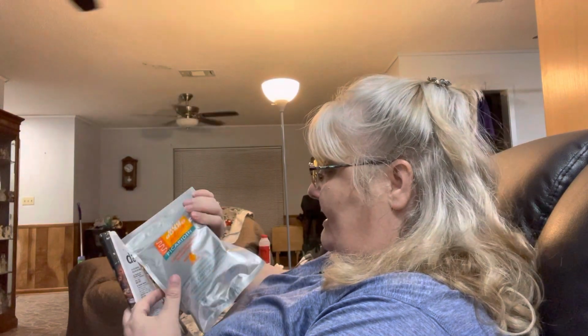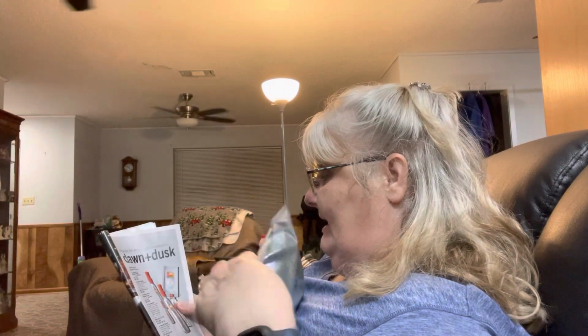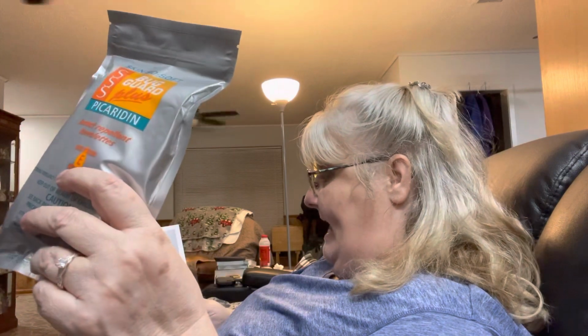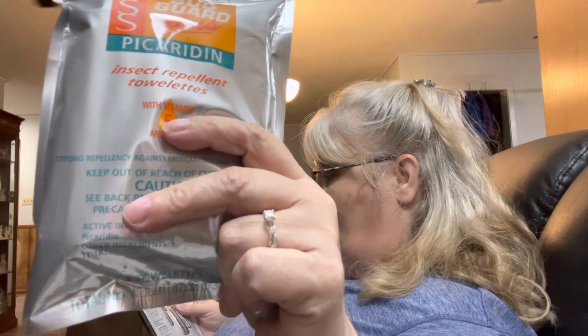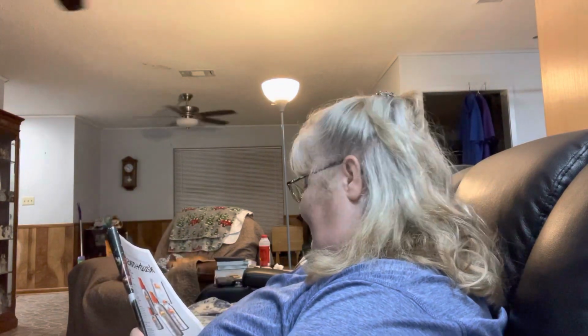And then another one that's possible, and sometimes I buy these to use as samples, because these are the towelettes, and the same thing, repels mosquitoes for 8 hours, deer ticks for 12 hours. This is a resealable bag, and it holds 8 packets, and it's regular $16 on sale for $11.69. So very good product.